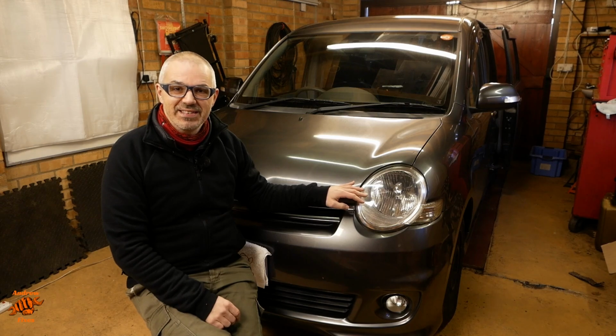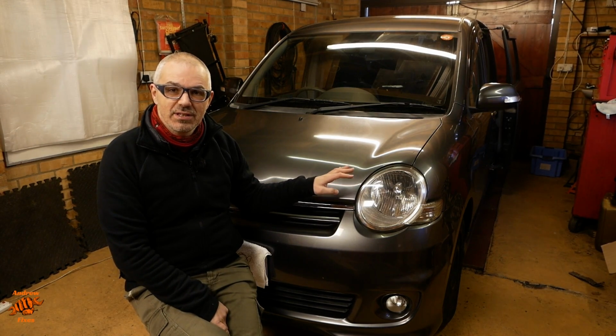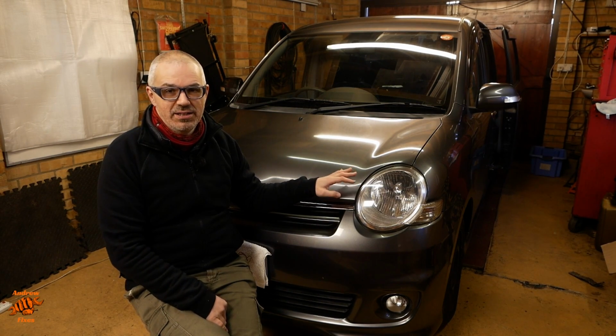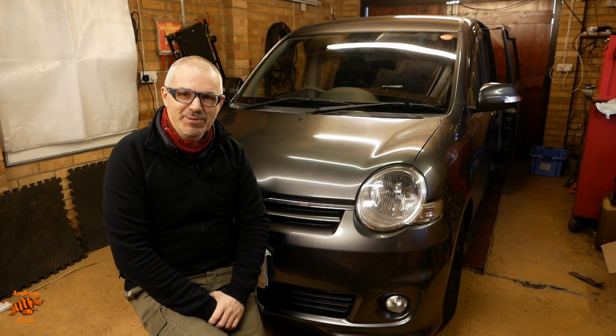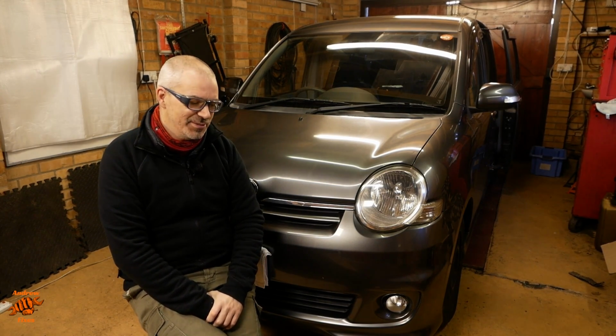2008 Toyota Sienta then. It's done 102,000 kilometres. I've just imported it from Japan. You may know that's something that I do if you've watched some of these videos before. AndrewsJapaneseCars.com is the website if you're interested.